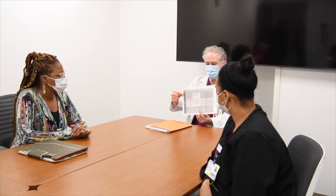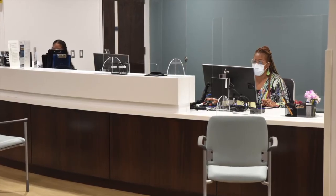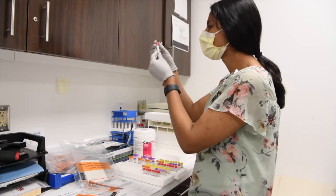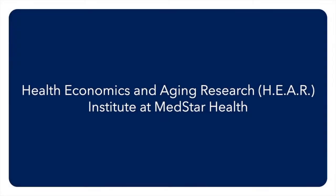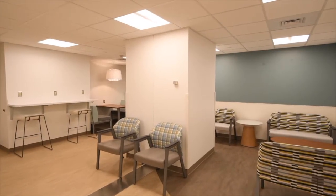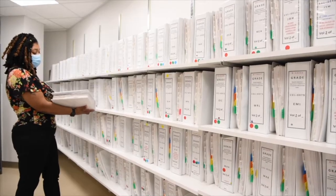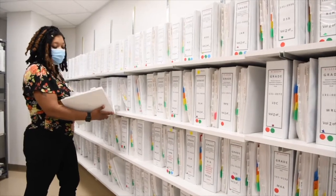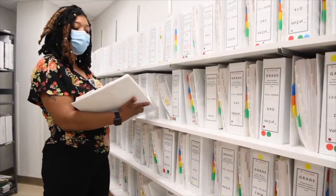This innovative approach to managing complex chronic diseases will provide our region a much-needed resource. An important component is proving this model, measuring impact and outcomes, and identifying best practices. The Health, Economics, and Aging Research Institute at MedStar Health, located adjacent to the Collaborative Care Program, is a laboratory for innovation and research designed to evaluate the program's performance and patient outcomes.